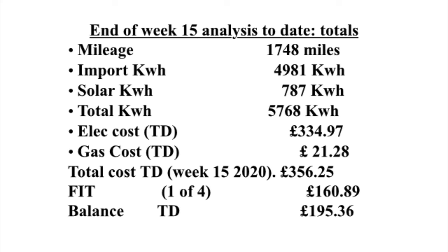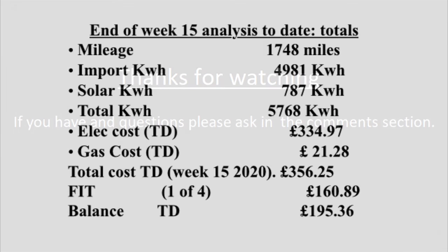The gas to date has been £21.28, which gives a total cost up until week 15 for the utility bill of £356.25. But we've had a FIT payment of £160.89, which leaves us a balance up until the end of week 15 of £195.36.